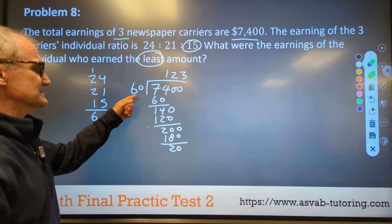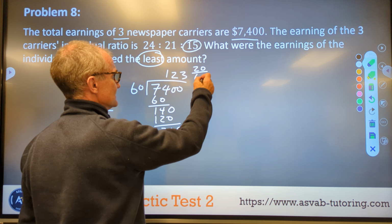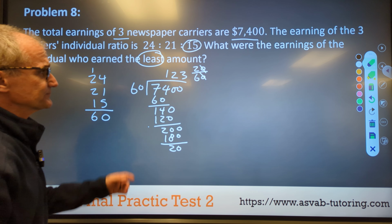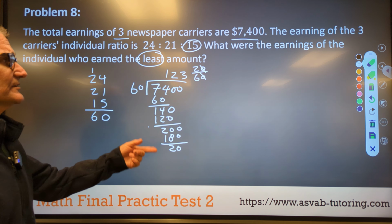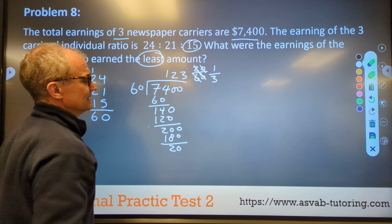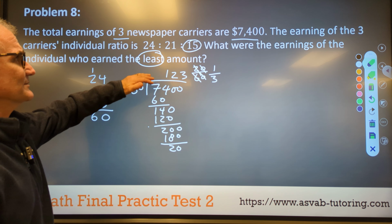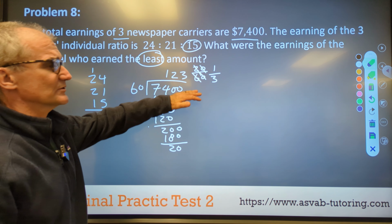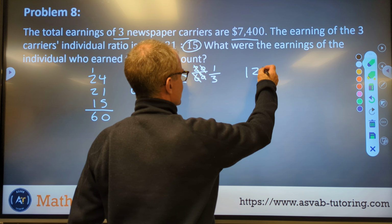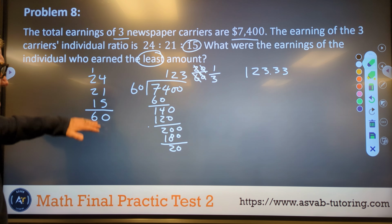20 over 60 is a fraction. That fraction, 20 over 60, can be reduced to 2 over 6, right? I can knock those zeros out. 2 over 6 is 1/3. So that gets reduced to 1/3. And then 1/3, I could leave it as a fraction or convert that into dollars and cents because I am talking about dollar amounts. 1/3 is the equivalent of 33 cents. So each little share makes $123.33, right?